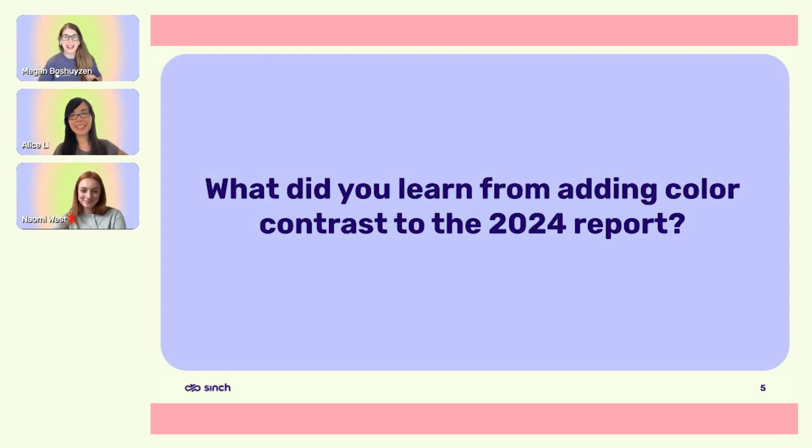Yay. Yeah, exactly. So it is challenging, because not only do you have to contrast the link with the body text, but then it all has to contrast against the background color. So that's a lot of contrast happening.